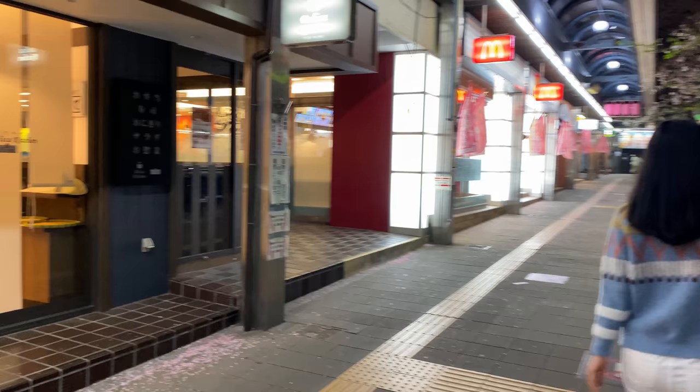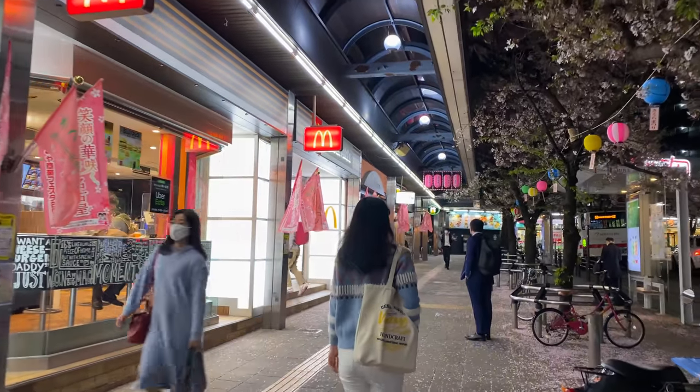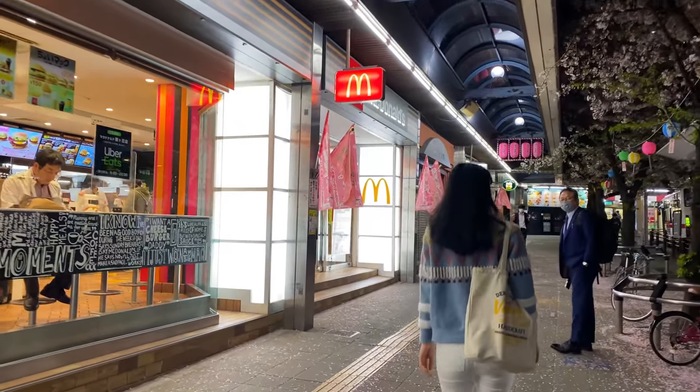And oh, we're getting some new restaurants here. What's this? This is Delica Kitchen. Yeah, I'm seeing a couple new shops here. Oh, here's Tuan-chan's favorite restaurant. Oh!